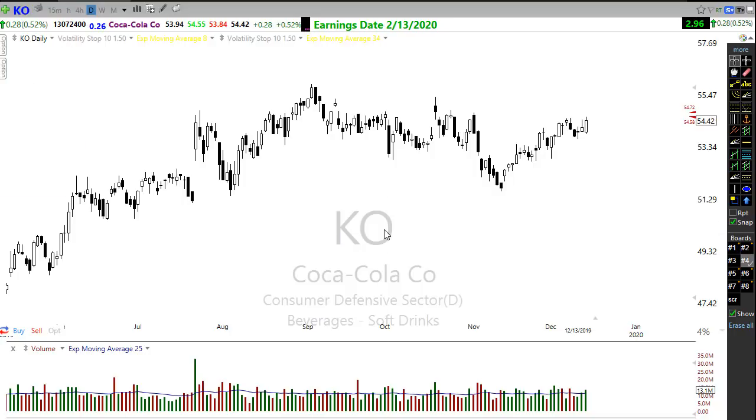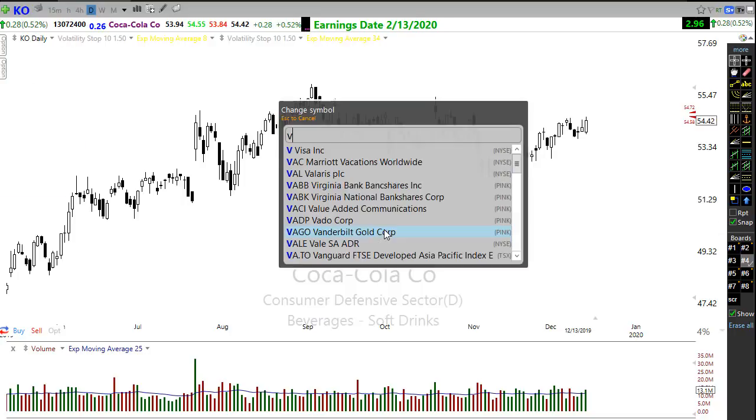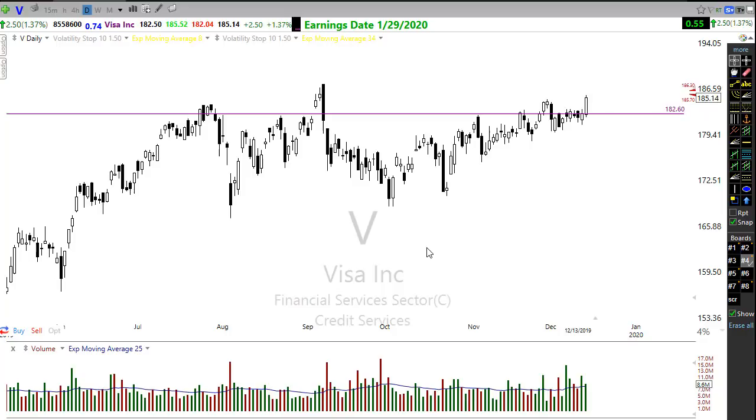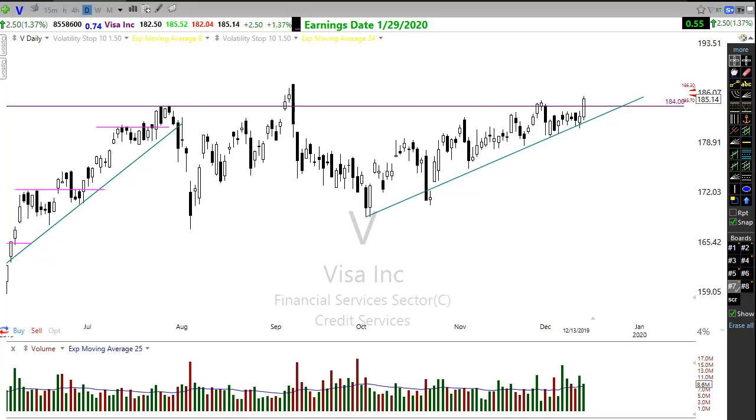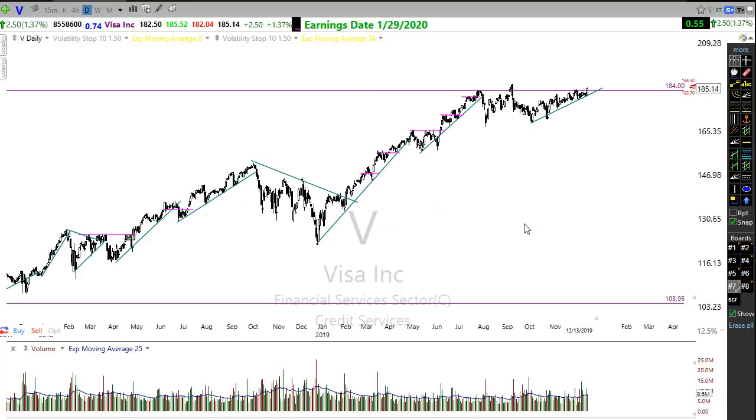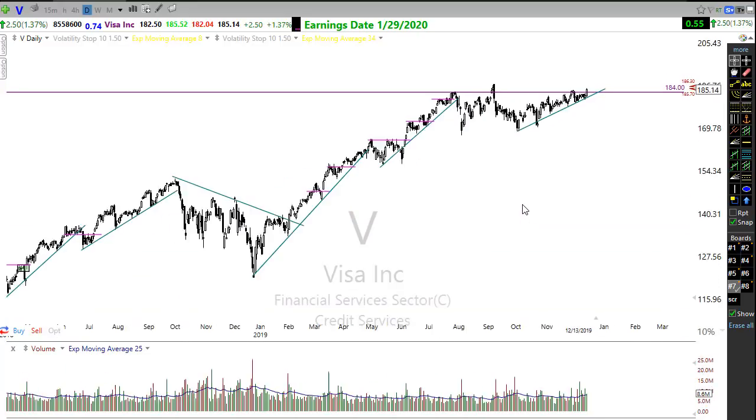How about a chart in Visa? Visa showing a lot of strength here on Friday, popping up through this resistance area, as you can see, holding this upward trend, moving on up, trying to break through this resistance. And if I pull this back, notice that we've got blue sky above here.